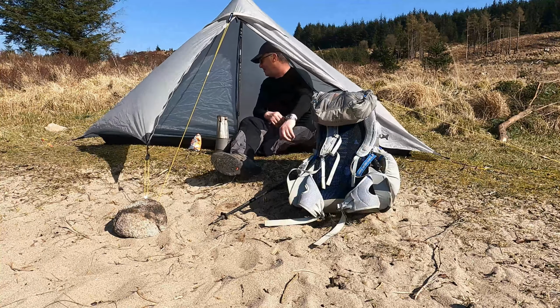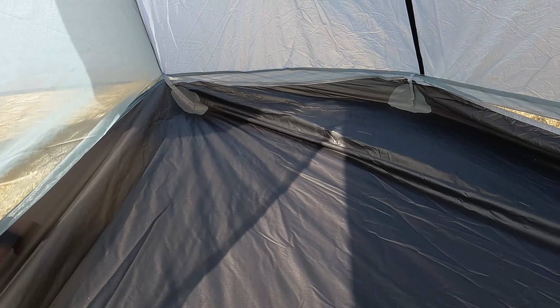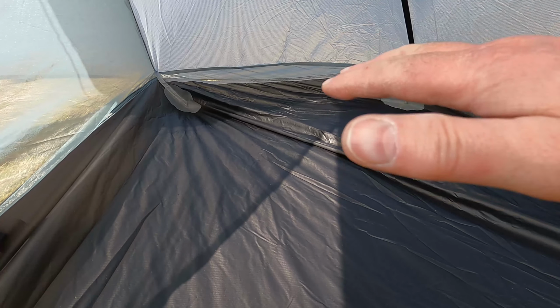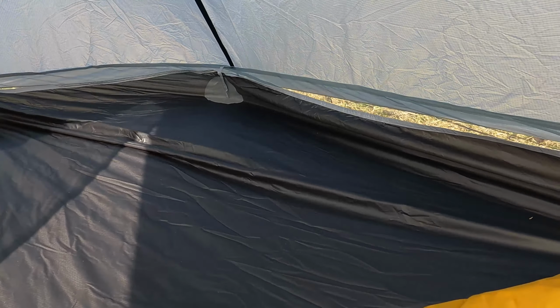Plenty of room inside, they really are good, they've got lots of width behind you. You can also see the perimeter mesh that runs all the way around it, so it has good airflow, which you can control by dropping the height to some extent or bringing it up, but it also means that condensation doesn't run straight into the bathtub, which is pretty important.